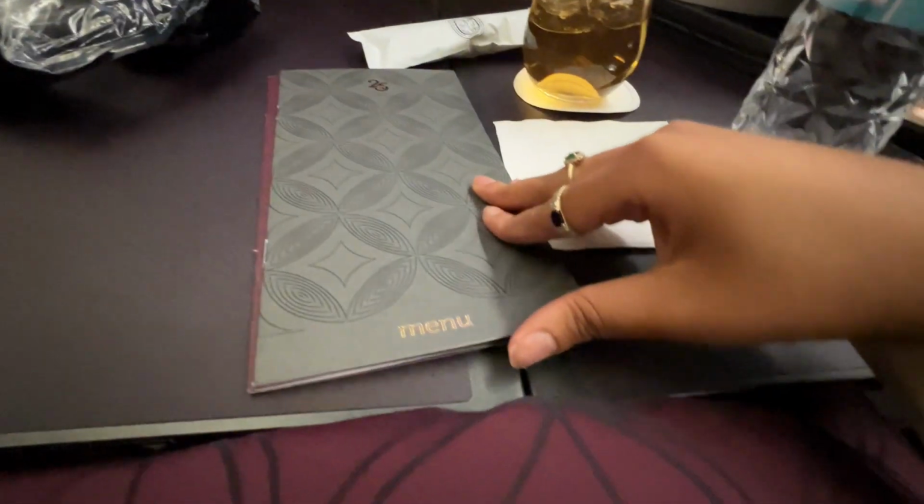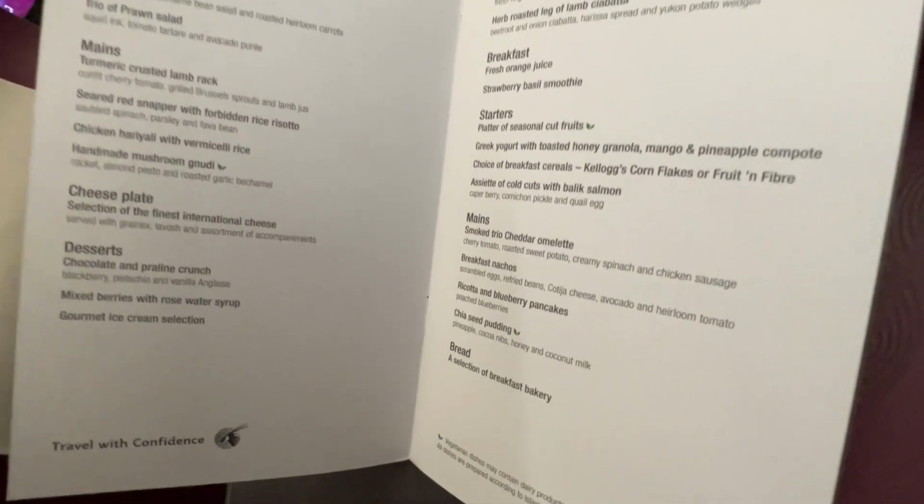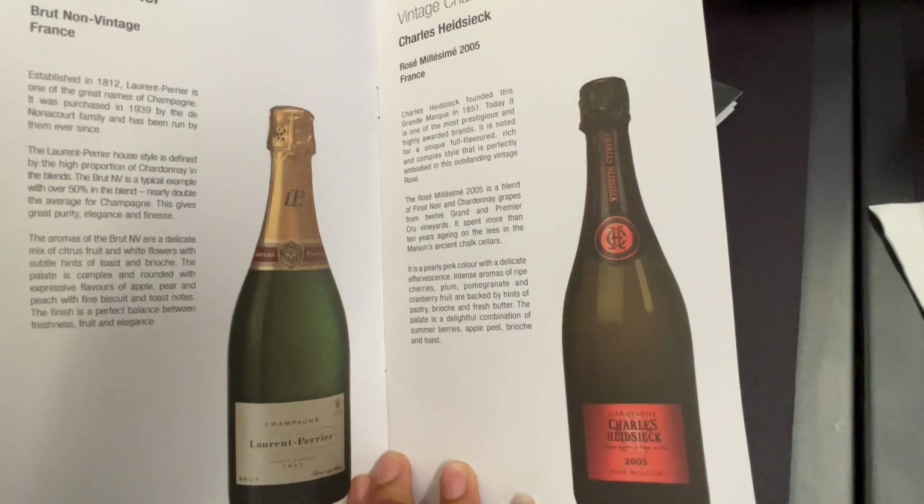They had 2 separate menus. One was for the food, and the other was for the drinks. I didn't end up ordering any alcohol because sometimes when you're on a flight, I don't know if it's just me, it can mess with your stomach, and I didn't want anything bubbly. I was fine with just the food, and I ordered lamb my first meal because they had some crazy stuff on there.